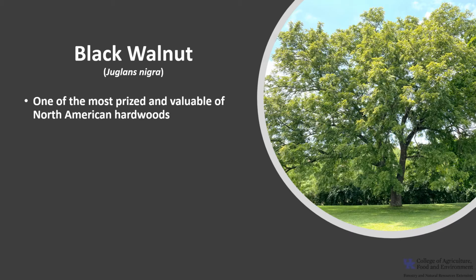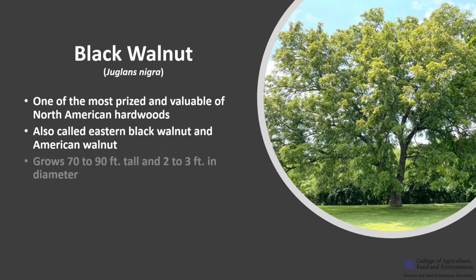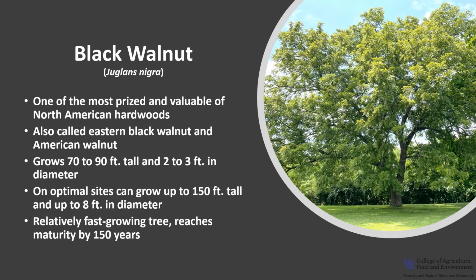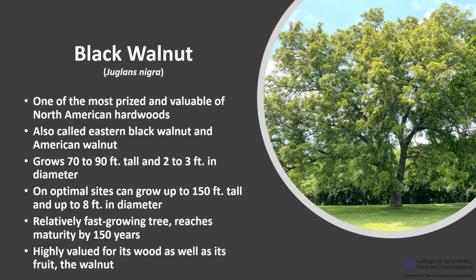Black walnut, Juglans nigra, is one of the most prized and valuable of North American hardwoods. It's also called Eastern black walnut and American walnut. It's a medium to large tree that typically grows 70 to 90 feet tall and 2 to 3 feet in diameter, but can grow up to 150 feet tall and up to 8 feet in diameter on really good sites. In a forested setting, it develops a straight trunk with a narrow crown. It's a relatively fast-growing tree that reaches maturity by about 150 years, but can live up to 250 years. Black walnut is highly valued for its wood as well as its fruit, the walnut, which are enjoyed by wildlife and humans alike.